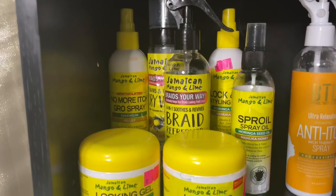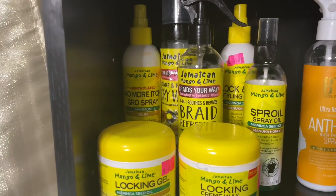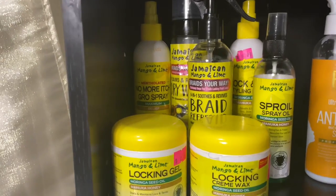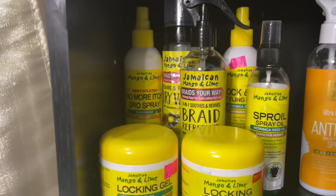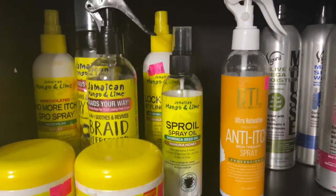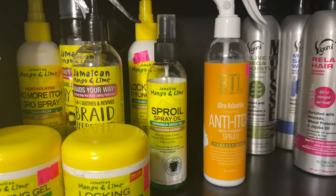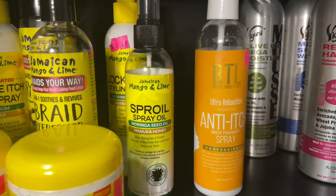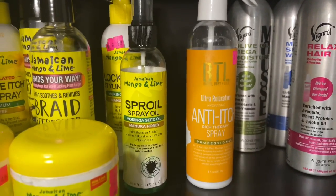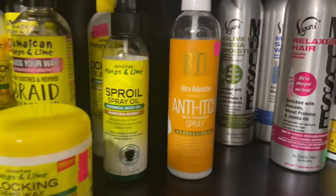When I do get mango and lime stuff, it normally lasts for months because my locked clients are far in between. I may have 4 or 5 locked clients to come within a month. So their stuff normally lasts me a good little while. The second row will be for BTL. I'm not really crazy about their braiding gel, but they do have other products that I like. So may not be today that I buy any of their products, but if I do within the next few weeks, months, whatever, this will be a little small strip for BTL.